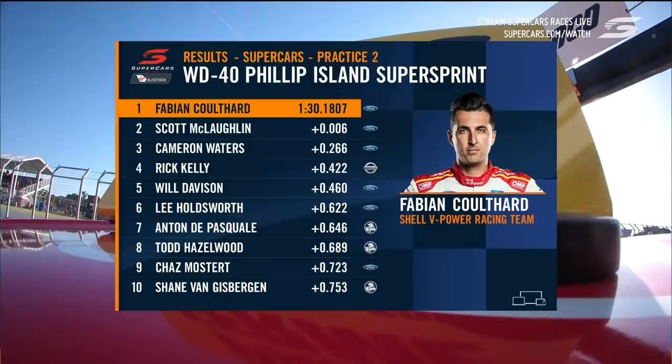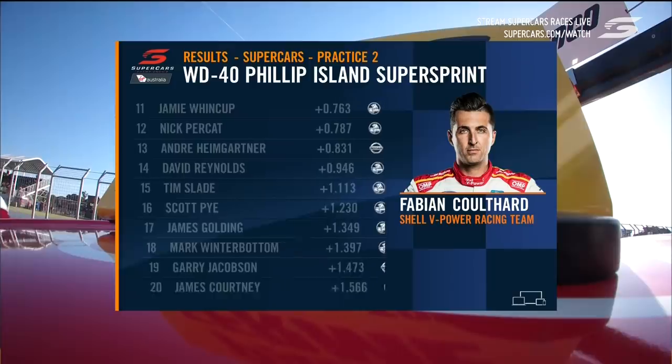There's practice two confirmation for you. And nice speed being shown by Coulthard and McLaughlin. 1 minute 30.1 between them, 6/1000ths of a second. Waters third, followed then by Rick Kelly. He'll be heartened by that. They weren't sure whether or not it was all tyres that did it in that previous session, practice one.